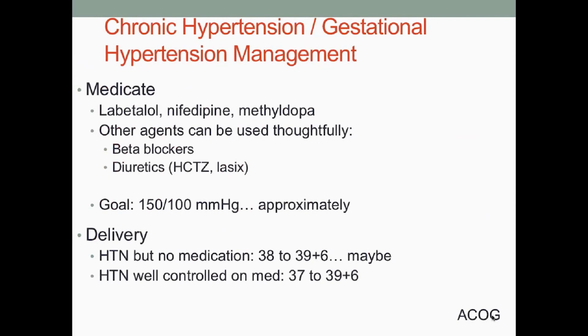The goal in general is a blood pressure of under 150 over 100. However, that tends to be what we're aiming for when hypertension is diagnosed later in the pregnancy. For women who come in the first trimester with a diagnosis of preeclampsia, we may aim to keep their blood pressures a little bit lower, as pregnancy is really quite long, and having hypertension for the better part of a year is not beneficial to women's overall health.